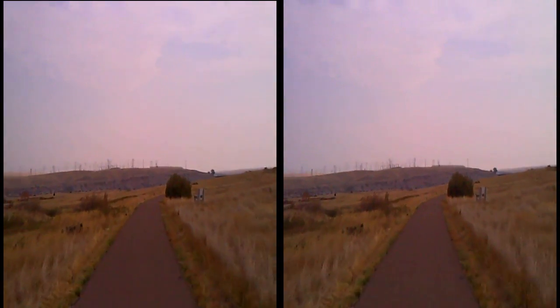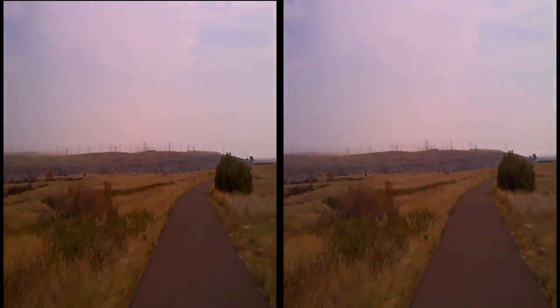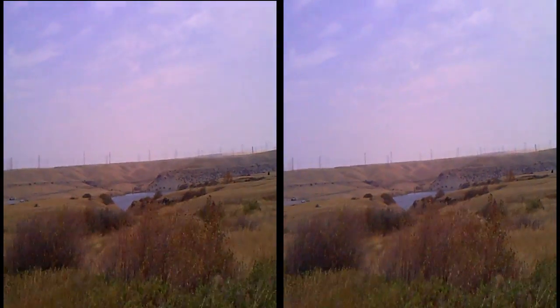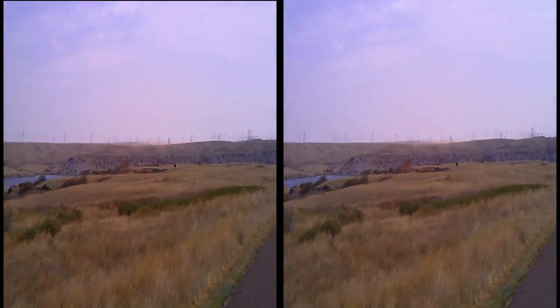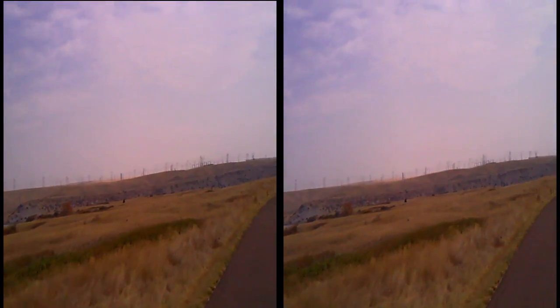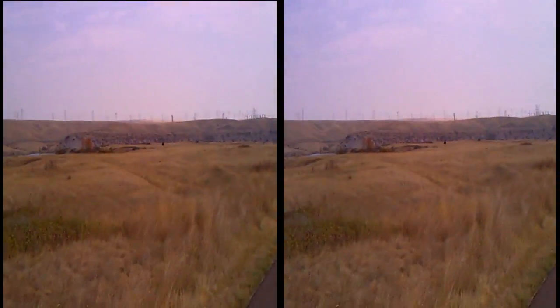Well, the bike path, as you can see, really doesn't hug the river too well, and it's pretty much set aside between these points. You can see the river right there. It's kind of behind the hills there.